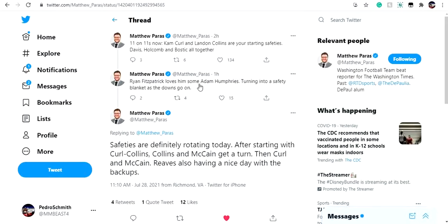Another thing that happened today, and a lot of different reporters said this, Ryan Fitzpatrick was throwing a lot to Adam Humphries. And it's good that Ryan Fitzpatrick at least has someone that he has some good chemistry with, so I do like that.